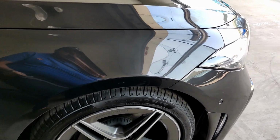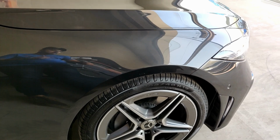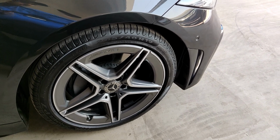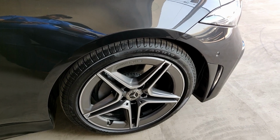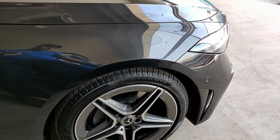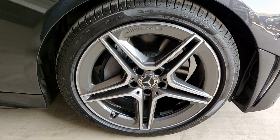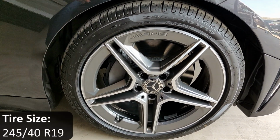So let's take a look at the wheels first. At the base model you get 18-inch rims, but as soon as you opt for the AMG line package, you are upgraded to the 19-inch rims, and you also have the option of getting the 20-inch rims. I think the 19s do look good, but the 20s obviously do look a lot better on the CLS because of that body shape. And these 19-inch rims are obviously the AMG rims, and you can see they are 245 section tires with a 40 series sidewall and obviously the 19-inch rim.